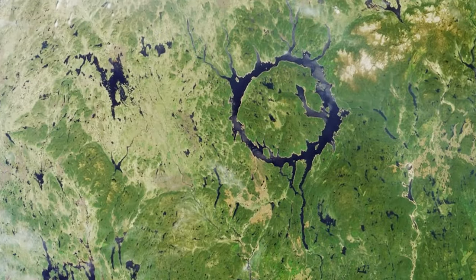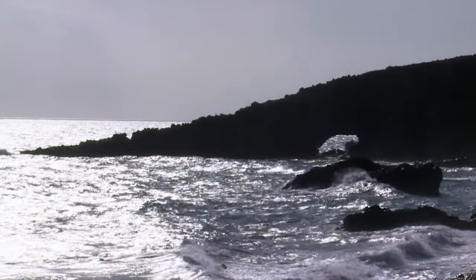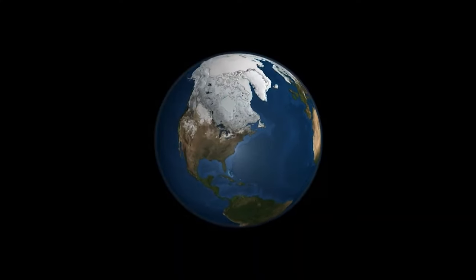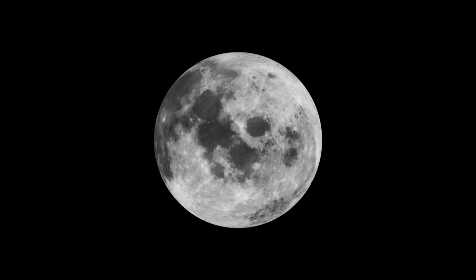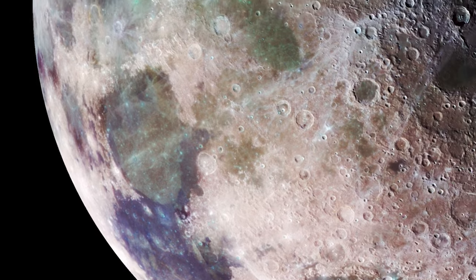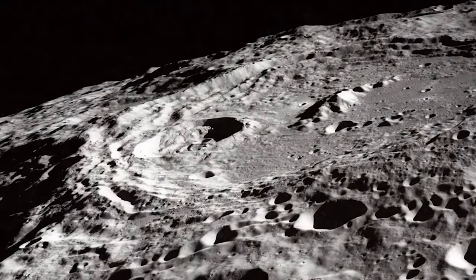Today, we can still find scars where violent collisions rattled our planet long ago. On Earth, wind, water, and glaciers have erased most of the evidence of ancient craters. Not so on the Moon. Here we find a surface almost entirely covered in craters, preserving the record of a violent bombardment that has accumulated over billions of years.